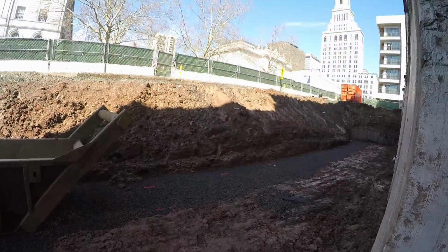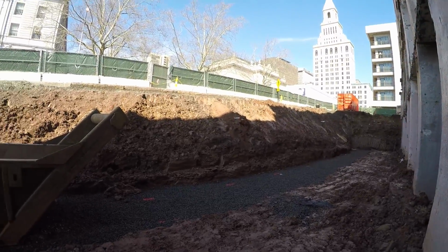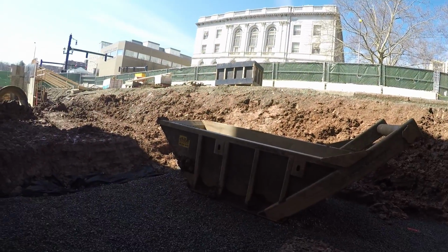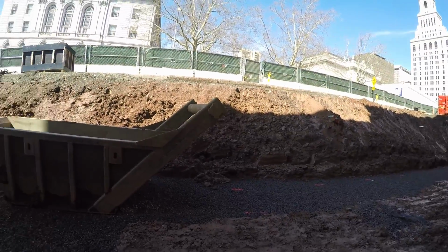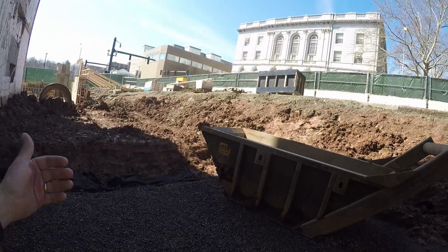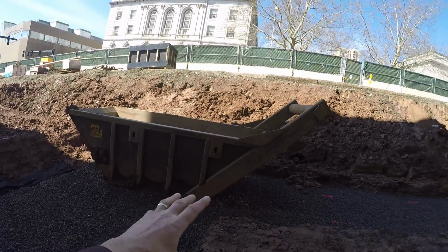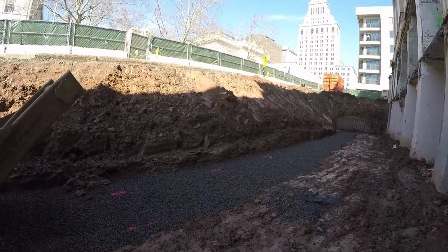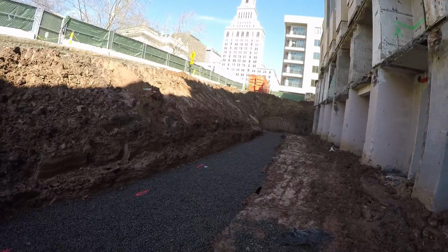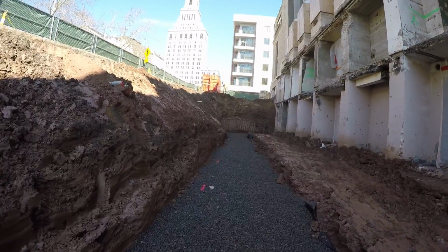So we're continuing, we're out in front of the Hartford Times here, and we're on the west side of the building, and the contractor has prepped for the new terrace coming in here. They have a geotechnical fabric to separate the soils from the stone, so the stone doesn't mingle in between them. And they're getting ready to pour the new footings for the new terrace for the Hartford Times building. So once they go in, no one will ever be back down here again.